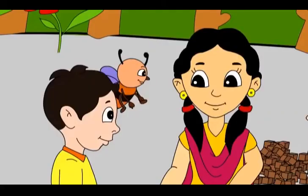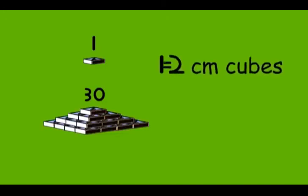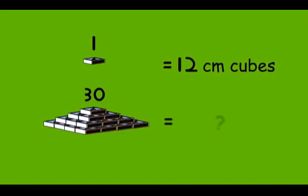Hey Chinu, you're really smart. Chinu, can we now find out the volume of this stage in centimeter cubes also? Why not, Ravina? It is easy. We found out the volume of 1 matchbox before. It is 12 centimeter cubes, right? So the volume of this stage is 30 times the volume of 1 matchbox, as there are 30 matchboxes in this stage.